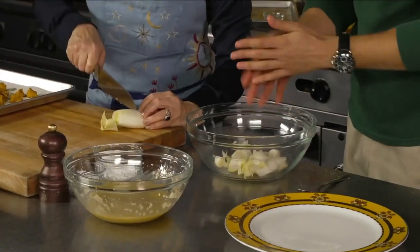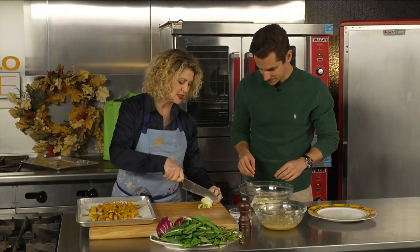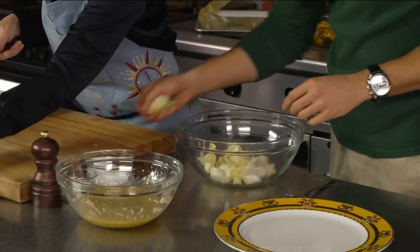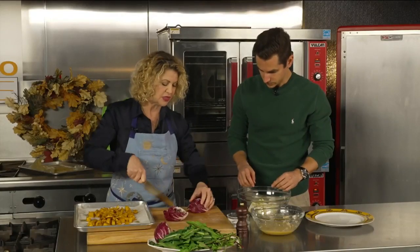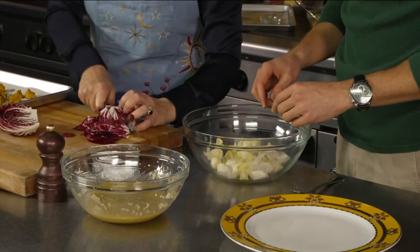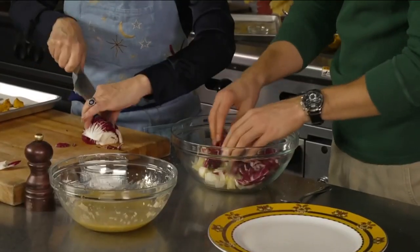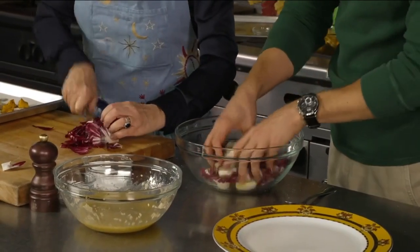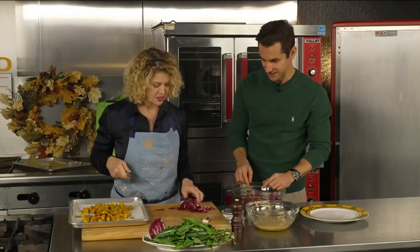And as you see, I'm not cutting too thin either. I want nice big cuts. I want to know what I'm eating when I eat my salad, right? This isn't a chopped salad. So let's go ahead and cut the radicchio in quarters and then slices. This is what I would call a nice bitter salad, because everything we're using here has bitterness to it. And you know why that's so great? Because we have sweetness. So it's a beautiful balance.